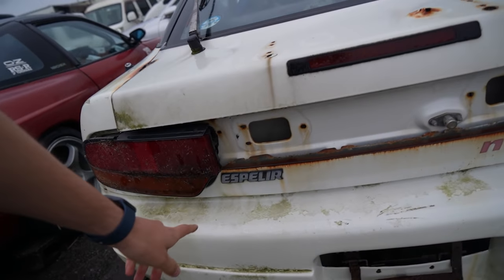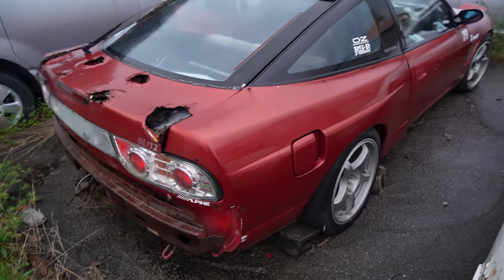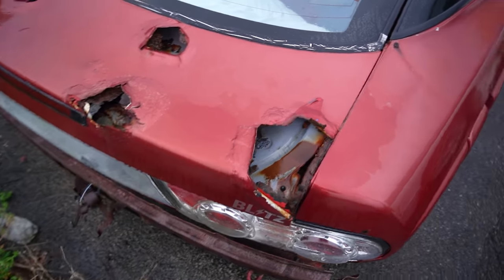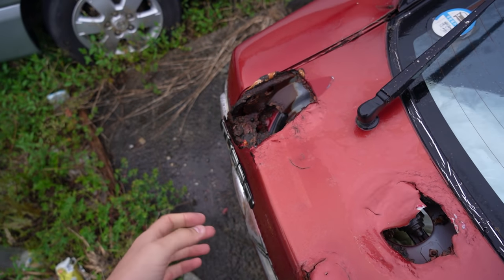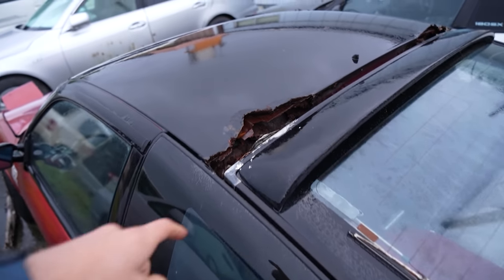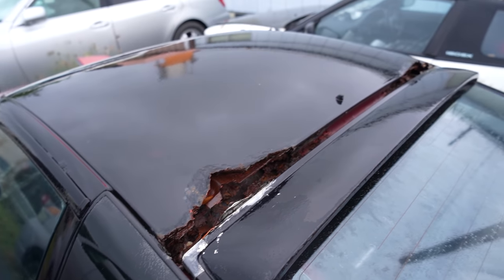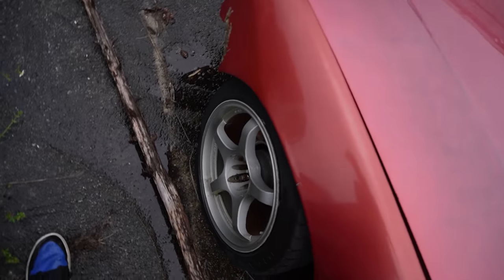What is this badge? Espiller? I don't know what that is. I've never seen that brand or name before. This thing's got some interesting stickers on it. A Blitz one, a Turbo one. The rust on this is kind of crazy too. The trunk is just... I've seen trunks get rust holes in 180s, but nothing like this. This is just a whole other level. Once again, in that hatch hinge location, it's kind of crazy. This one's got a cage. Bunch of parts in there once again, side skirts, aircon condenser and stuff, but some nice wheels.